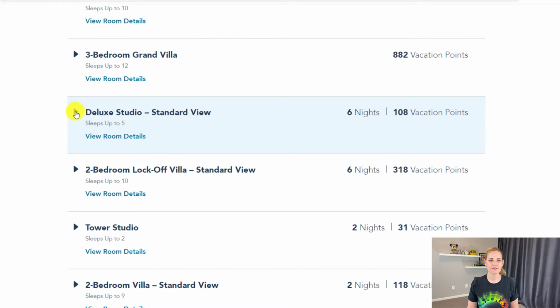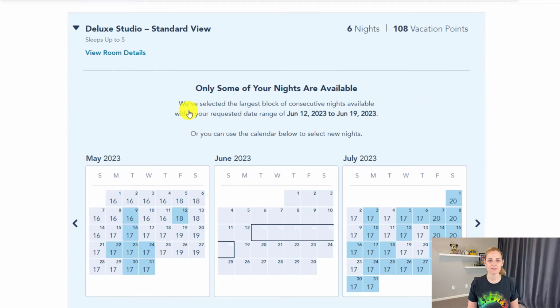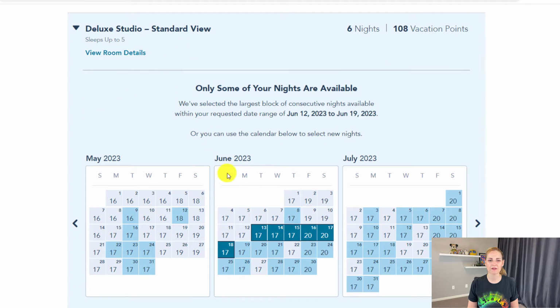Here is a standard view studio. So let's look at that one in comparison. This is a pretty popular room category, and you can see right here, I'm going to unhighlight this. You can see that the 12th, which is today's date, has already been fully booked. But if you were trying to get that standard view studio on June 13th, it's theoretically possible to get it on the 13th, but you would have to be on the computer, ready to go, with your finger on the button, ready to click, because there could just be one.